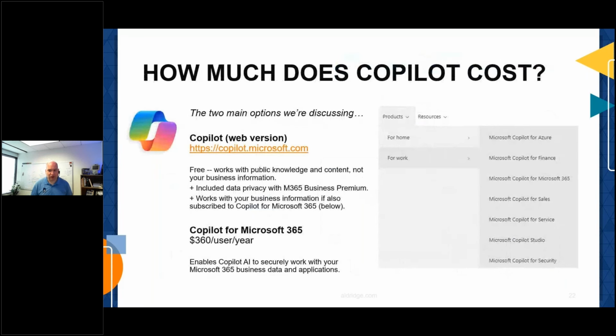So let's talk about how much Copilot actually costs to deploy. And I mentioned at the start, it's low cost and low risk. First of all, there's the Copilot web version at copilot.microsoft.com, which you can go to right now and use without any Microsoft subscriptions. But the real power of it is when you already have a Microsoft 365 subscription for your users, like Microsoft 365 Business Premium. If you do, then on the upper right corner, you can click on sign in. And once you sign in with your Microsoft 365 Business Premium or equivalent account, it will show a badge that says you are now in a protected mode. It's a nice big green badge.